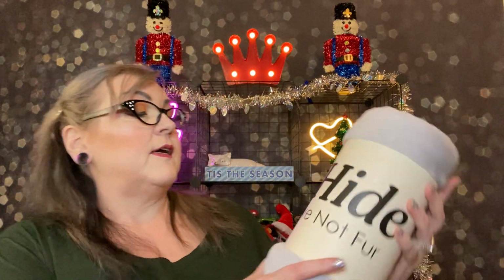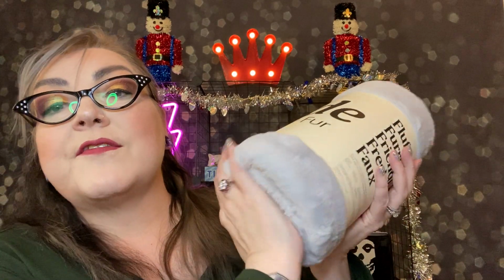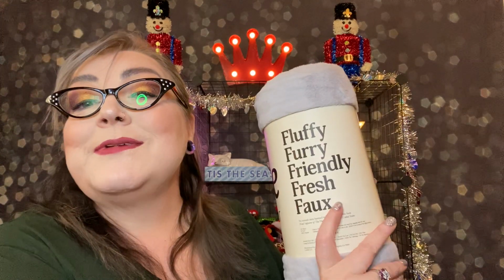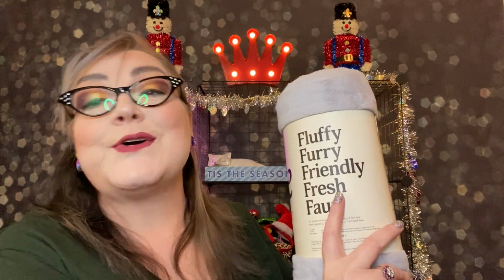And this says Unhide for love, not fur, and this is a very soft plush. Beautiful gray. I was afraid it was going to be white, but it's a beautiful pale gray, and it's fluffy, furry, friendly, fresh, and faux. That means fake in French, faux. So this is great.